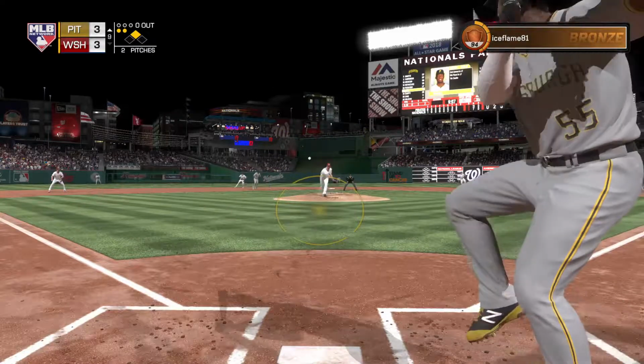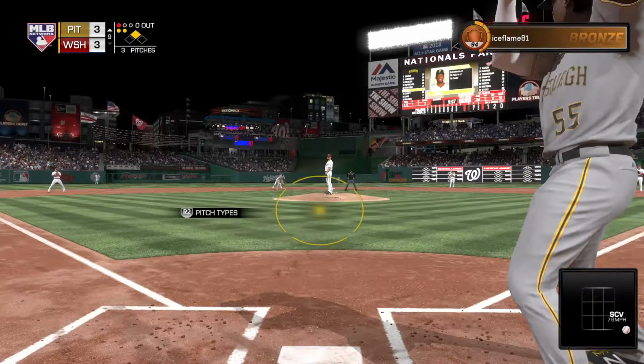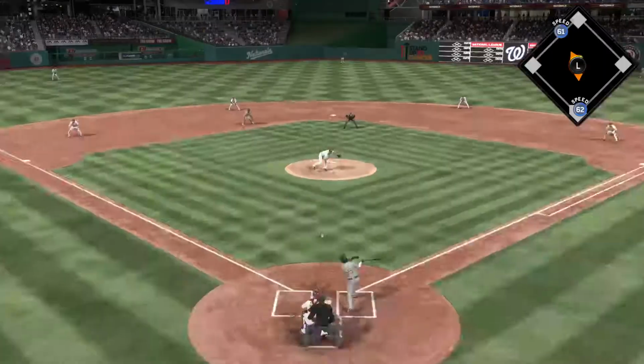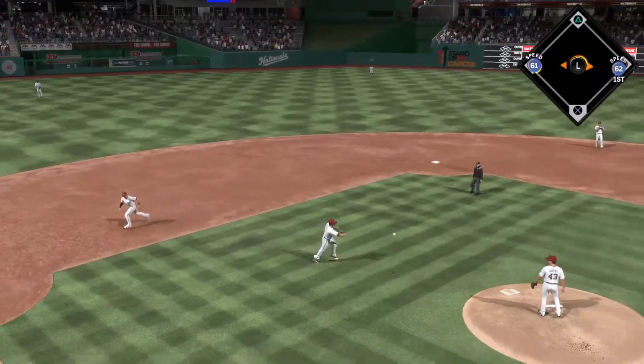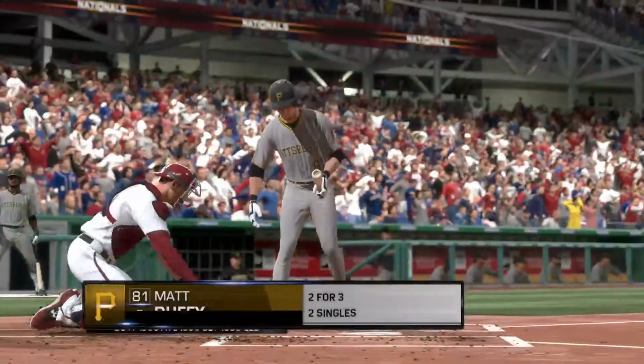Now the 0-2 pitch. Can't get him to chase. It's 1-2. Those 0-2 curveballs are really tough for guys to lay off. There's a reason it's such a common pitch in that count, but he did well to spit on it there. And the throw will be too late as he can't recover in time.